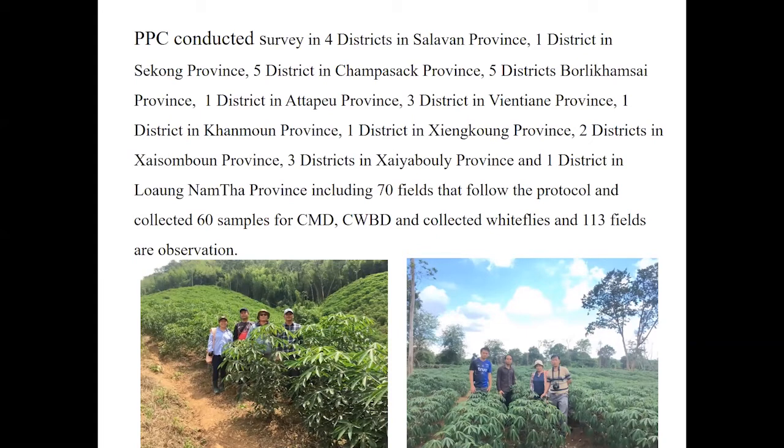For the surveillance, we collected from 70 fields, following the protocol from Wilmer. We collected 60 samples for CMD, and that is both leaf samples and whitefly. And for the observation fields, there were more than 100 fields that we observed. We did not collect samples.